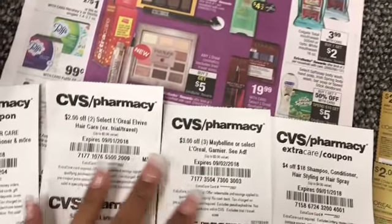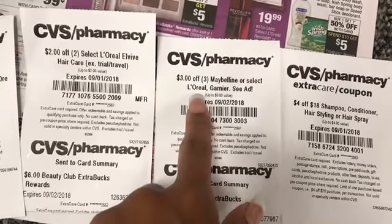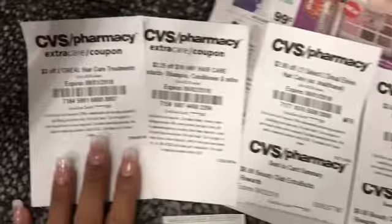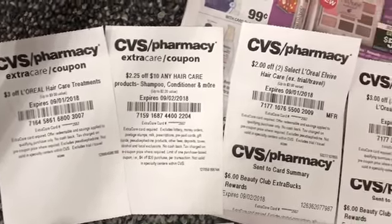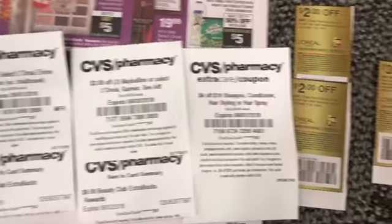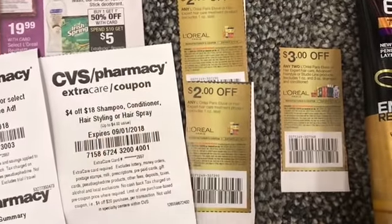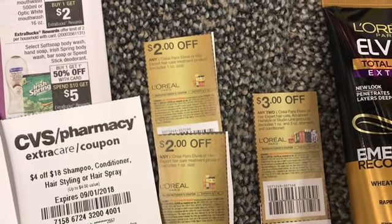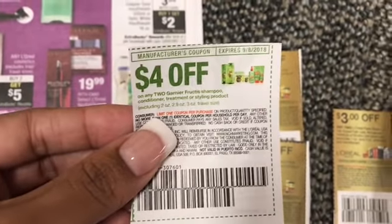So what is included in this deal right here? You can use this on L'Oreal, Garnier, Maybelline. Or Garnier, sorry. These are all of the CRTs that I have for hair care. I'm gonna be using all of them, and that's gonna give me a total of 14.25 off in CRTs. And then I'm also gonna be using these coupons right here. Now, these coupons for the L'Oreal were in last week's inserts, 8.19. This coupon is in today's insert, 8.26. So check your inserts for that.